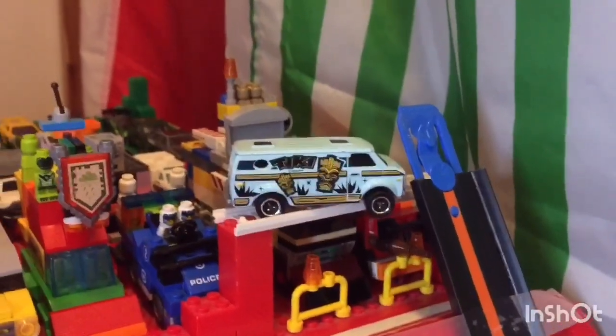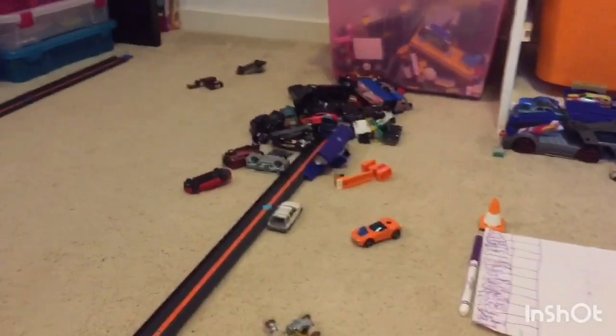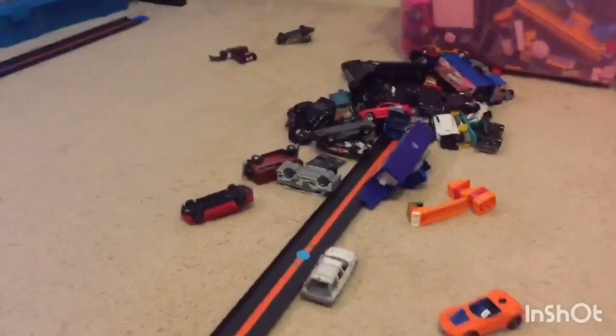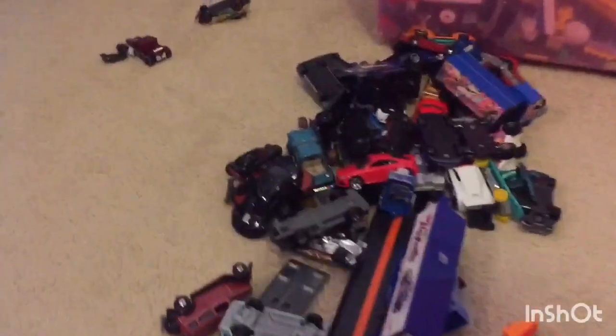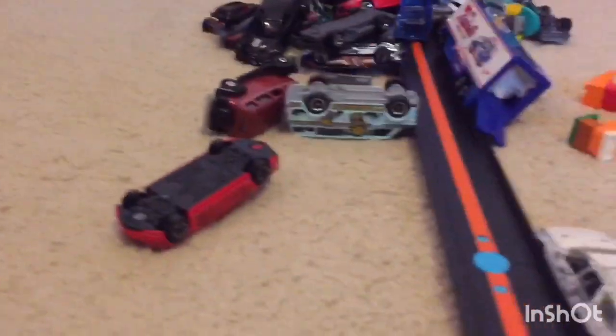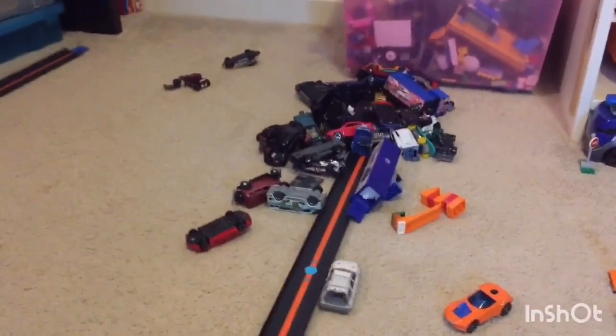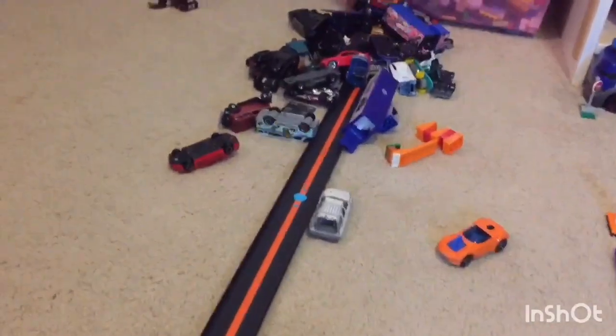Final 10 cars. First up is Chevy Van. Ooh, and the Chevy Van somehow hits the ramp, takes itself out though, but he manages to get the ramp piece out of the Rabestos, and now the Rabestos is hanging on for dear life on the side of the track.